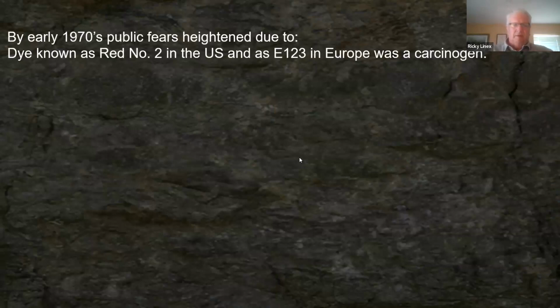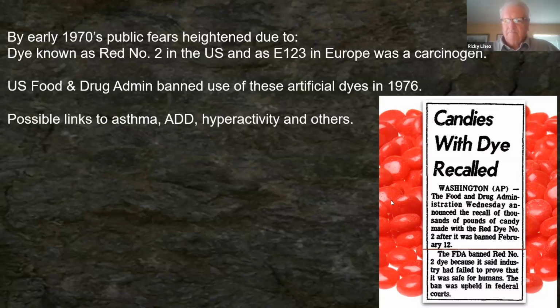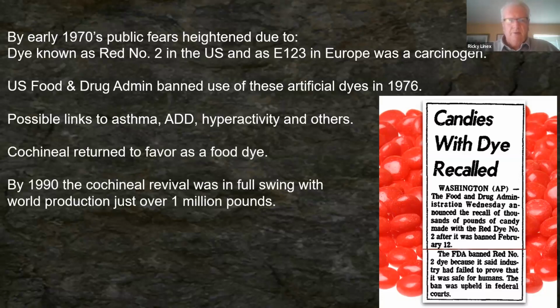But then a decade later, public fears due to problems with these dyes, the artificial dye known as red number 2 in the US and as E123 in Europe were a carcinogen. And the US Food and Drug Administration banned the use of these artificial dyes in 1976. And if you've ever eaten the Red Hots back in the 70s and 60s, you were eating those artificial dyes. They gave reasoning that it had a possible link to asthma, ADD, hyperactivity, and other issues.